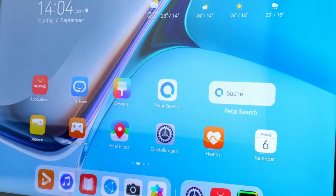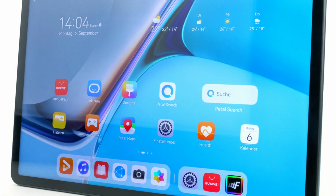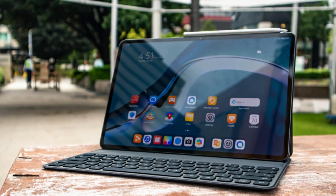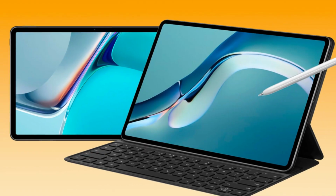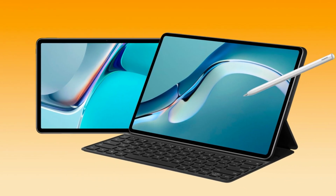It has several tablets in the stable, including the MatePad 11, which comes with an add-on keyboard and M Pencil stylus for $399.99. It is a setup that people may look to as their only computer, but there is a catch.